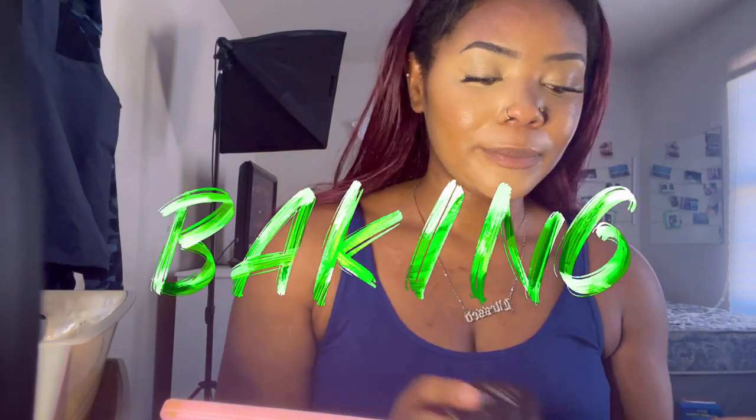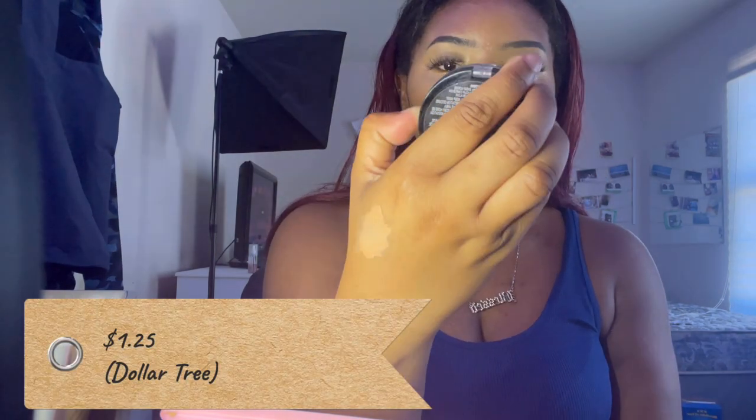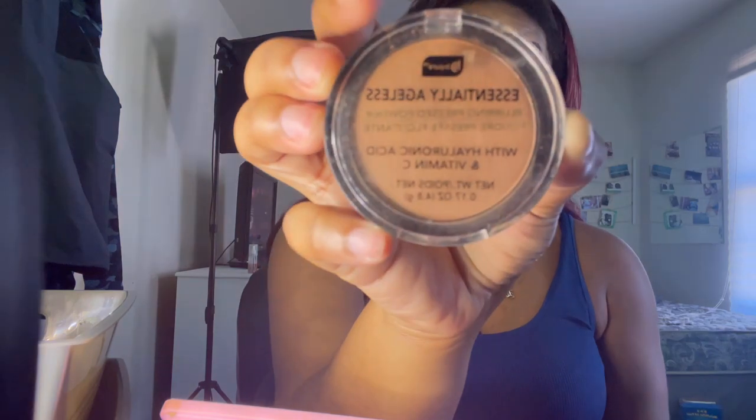All right, so we're gonna try something new today. I'm kind of scared, but I go in with this BPure Ages Blurring Pressed Powder. This is from Dollar Tree as well, y'all. This is in medium to dark, and it has hyaluronic acid and vitamin C. So I'm gonna take my puff powder.